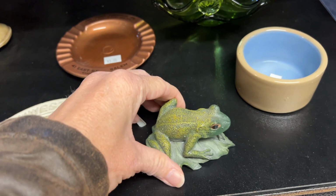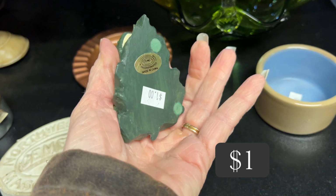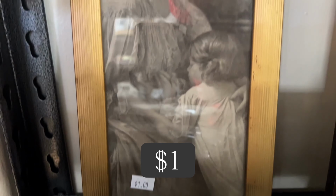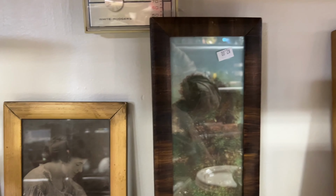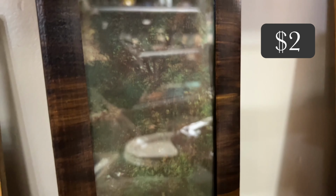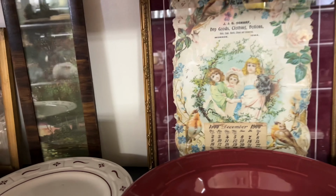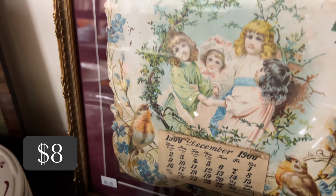Hey, we found a frog, but guess what? It's teeny tiny. It's only a dollar, but again, I just don't think you'd even see it in her flower bed. Now, I have a rule that just because something is cheap doesn't mean I need to buy it, and these pictures are a great example of that. I actually do like this landscape one, and I really love both of the frames, but they are so narrow that I really don't think I have any artwork or photos that would go in them and be usable.